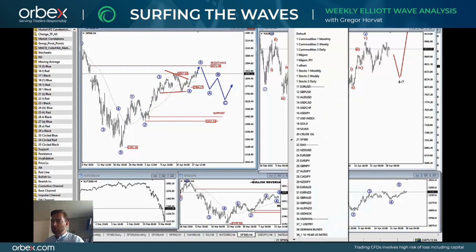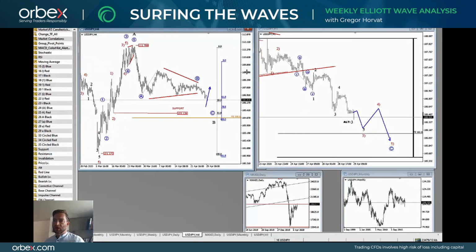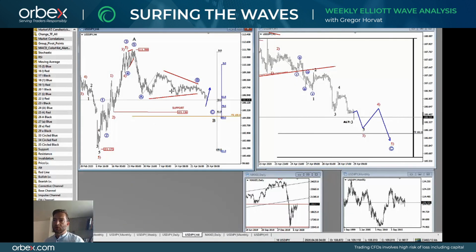Now let's take a look at dollar yen. Dollar yen is breaking to the downside out of this triangle consolidation, meaning that we are falling into wave C. Wave C represents the final leg of this wave B correction. The wave B correction, I'm tracking it down from March highs, and it looks like a very nice potential pattern with a nice support here around 105.50. So from there I would be expecting a bounce.